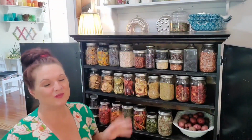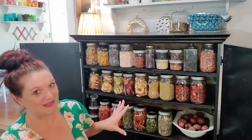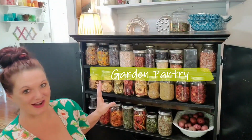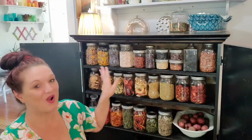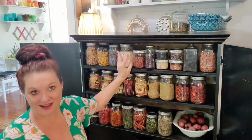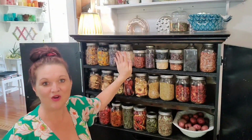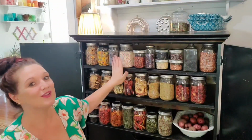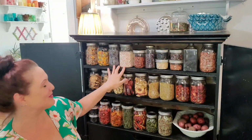This is my entertainment center turned garden pantry turned home for all of my dried goods. It's where I store all of our dried beans, our crushed backyard eggshells. We bake them and crush them and then feed them back to the chickens as a source of calcium. We also plant our tomatoes and peppers with them as well.